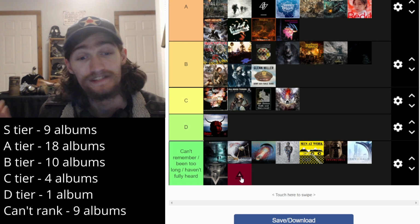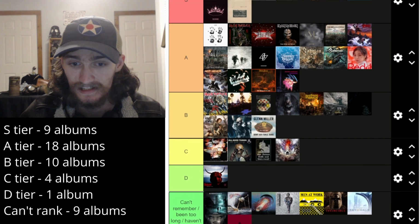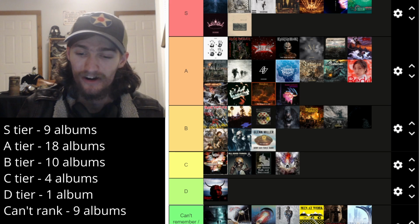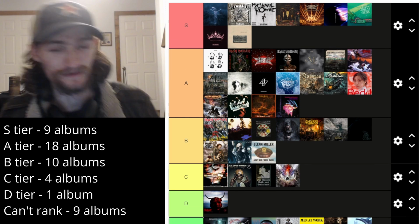And with that, the tier list is done. I had a lot of fun with this. Let me actually scroll up so y'all can properly see it. It is too big for y'all to properly see it. I'll scroll up to the top so y'all can see the important stuff. Alright, now y'all can see the important stuff.